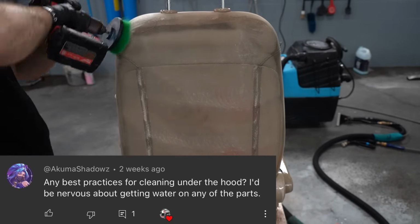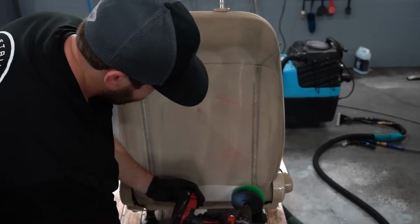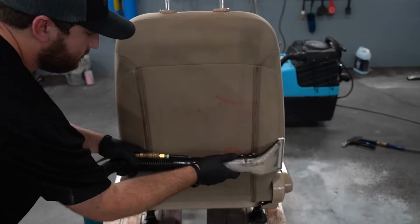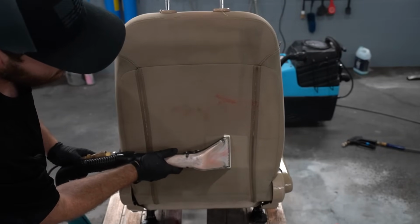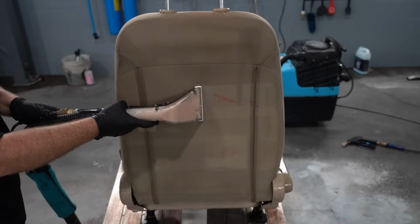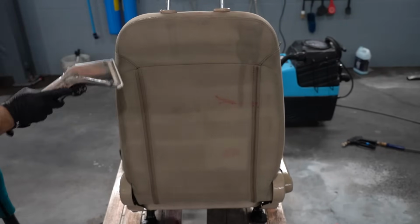So if I had $1 for every time someone commented saying that I was ruining the engine, the car will never run again, I'm stupid, blah, blah, blah, I would be rich, okay? I've said this so many times in my videos, you can wash an engine bay with water. So honestly, the best practice is just do it.